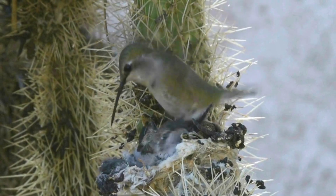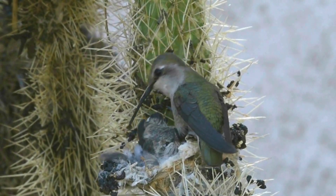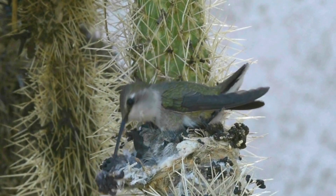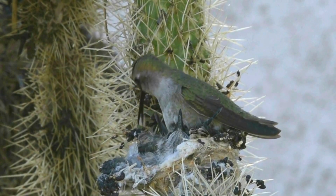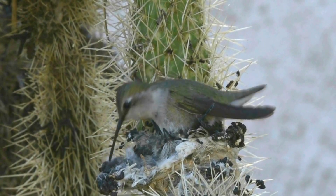Hummingbird nests are built to stretch. The spider webs and soft material help the nest grow with the babies. Here we see Mom trying to make a little repair. We also see that she's stealing some of that material and taking it somewhere else. Mildred is building another nest.